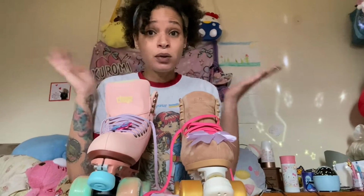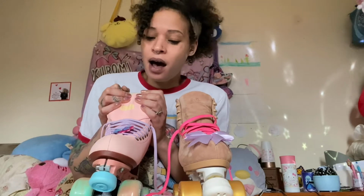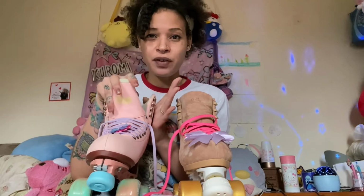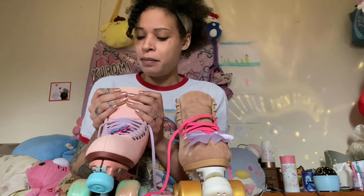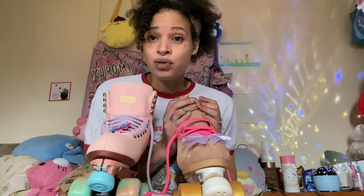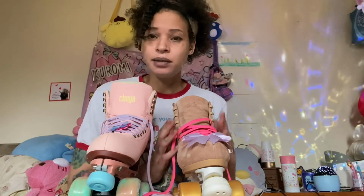So start off with the price. The Chayas are around £144, so about £145 to £150 with shipping. And the Golden Horse skates are $300. So about $250, something like that.